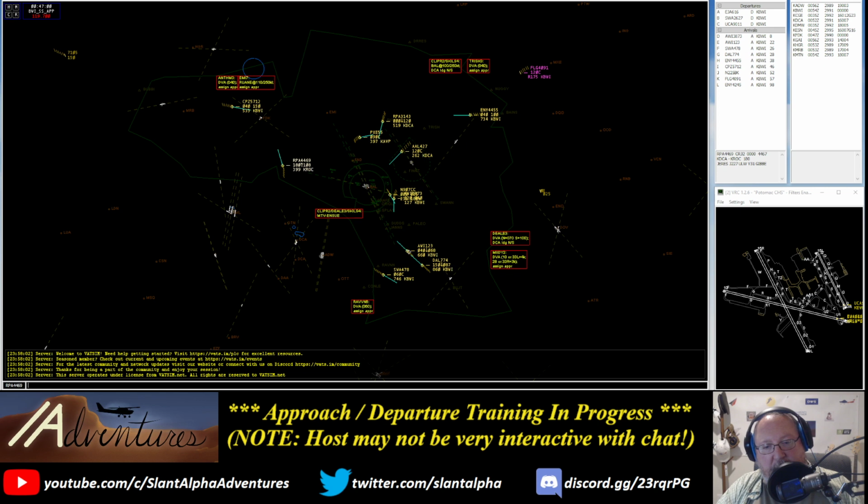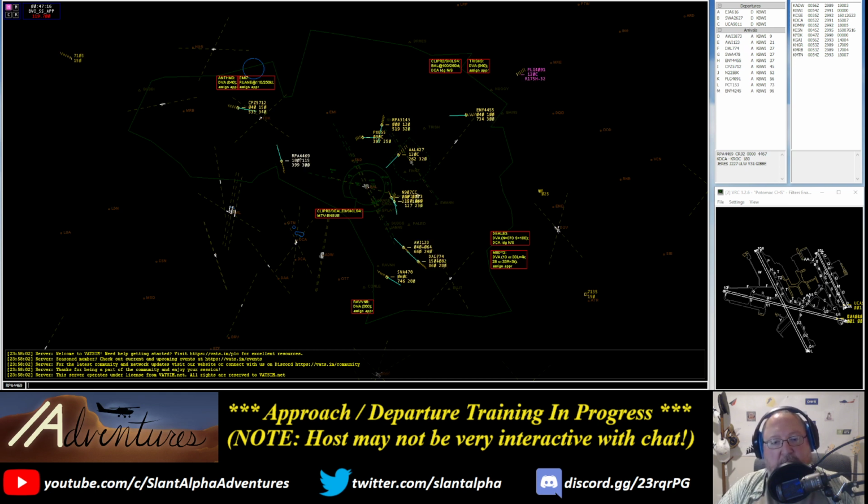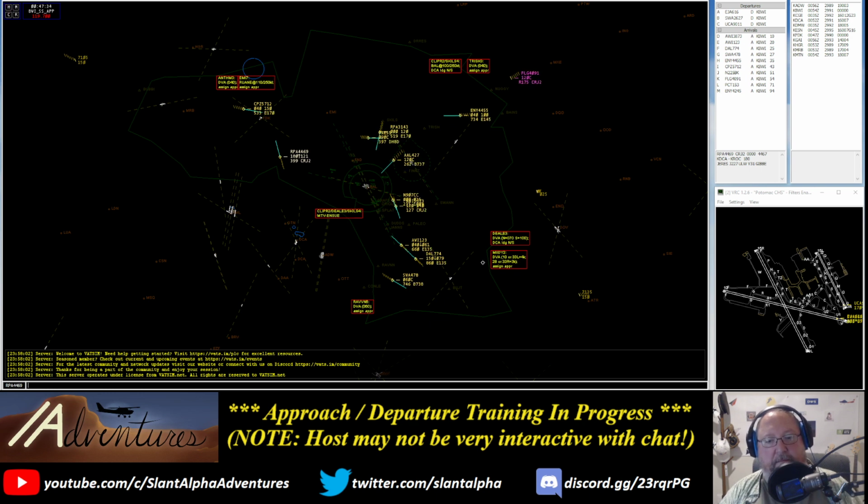Because I've got Wisconsin on a visual, but I'm treating him... You know what? So actually, the guy's coming off the MIDI. I ought to tell him expect ILS. Wisconsin 123 at Jans, cleared ILS runway 33 left approach. At Jans, cleared ILS 33 left, Wisconsin 123. Wisconsin 123, slow to 170 knots. 170 knots, Wisconsin 123. Delta 774, slow to 170 knots. Maintain 170 knots, Delta 774. Delta 774 at Jans, cleared ILS runway 33 left approach. At Jans, cleared ILS 33 left, Delta 774.